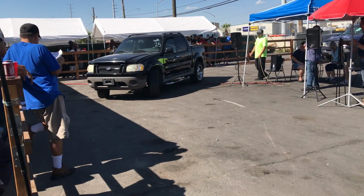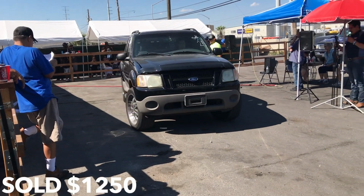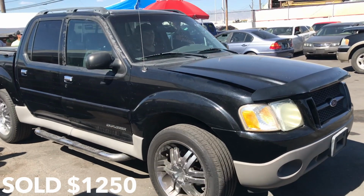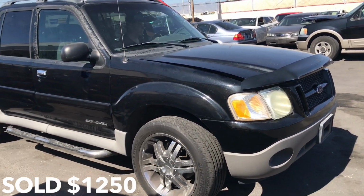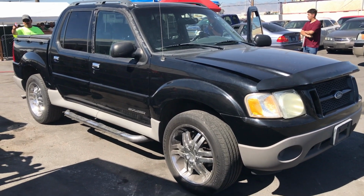A Ford Explorer truck. Sport Track, excuse me. Still an Explorer. Where you at? Take a peek, take a look. Check it out. All done? Sold, 12.5 number.